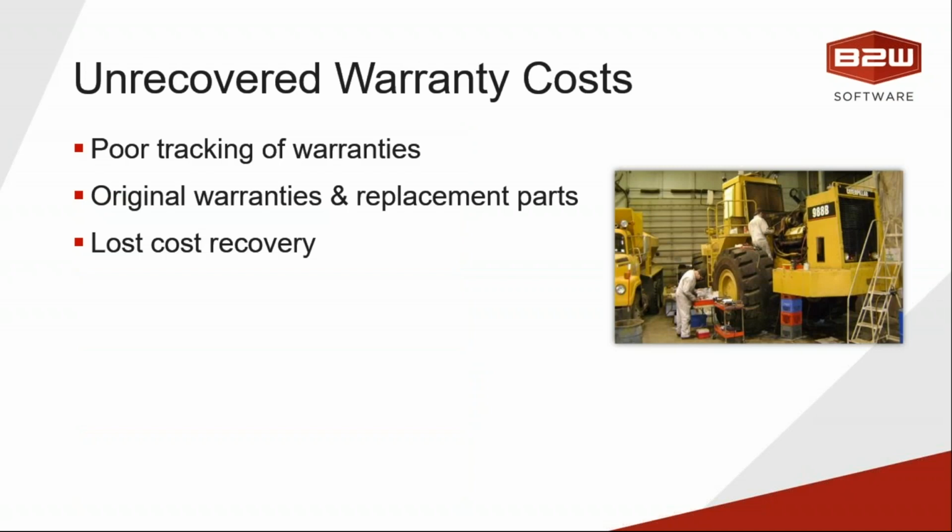The next one, unrecovered warranty costs. As you probably know, equipment comes with a warranty. We call it bumper to bumper with a car; I call it radiator to blade warranty with a piece of equipment. And if you have a large enough fleet, keeping up with the original warranties is a challenge, especially when you get near the end. You have a major component go out on a piece of equipment, and you think, gee, I know we bought it about then. Is it out from under warranty or not? You've got to scramble around and find out. But also replacement parts. A lot of replacement parts, hydraulic pumps, and maybe an alternator or something, come with a warranty, and you need to track those. They're not in and of themselves high-priced items, but across time and across volume, they add up.